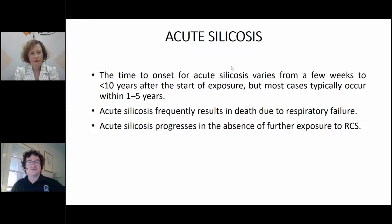Right, so acute silicosis. The time of onset for acute silicosis varies from, disappointingly, a few weeks to thereabouts 10 years after the start of exposure. Normally it happens within the first 1 to 5 years. Acute silicosis frequently results in death due to respiratory failure, because of the activities within your lungs, which compound to make sure that your lung fields become affected, fibrosed, and don't allow for the oxygen exchange anymore.